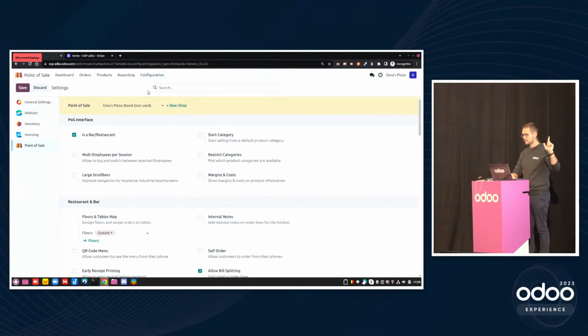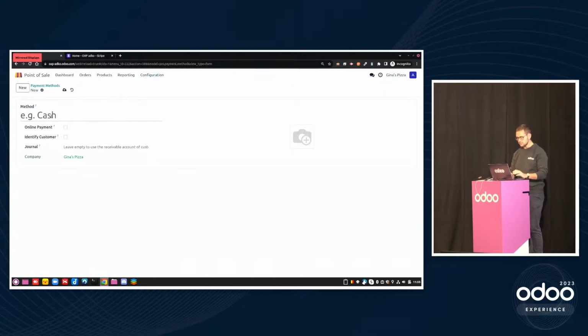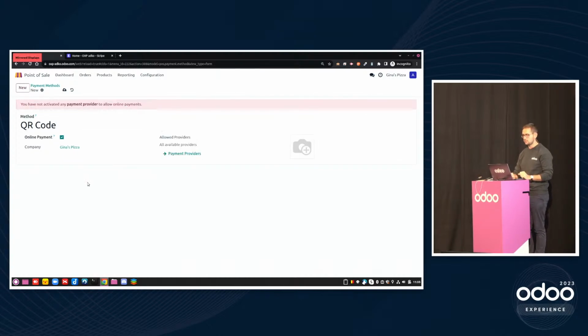Second step, payment methods. So going to configuration and payment methods. Here I'm going to click on New, and I'm going to fill in QR code. Of course, I need to check the online payment box here, and Odoo prompts me directly to activate a payment provider, which we will do right away. I'm going to save, and here I'm going to click on payment providers.